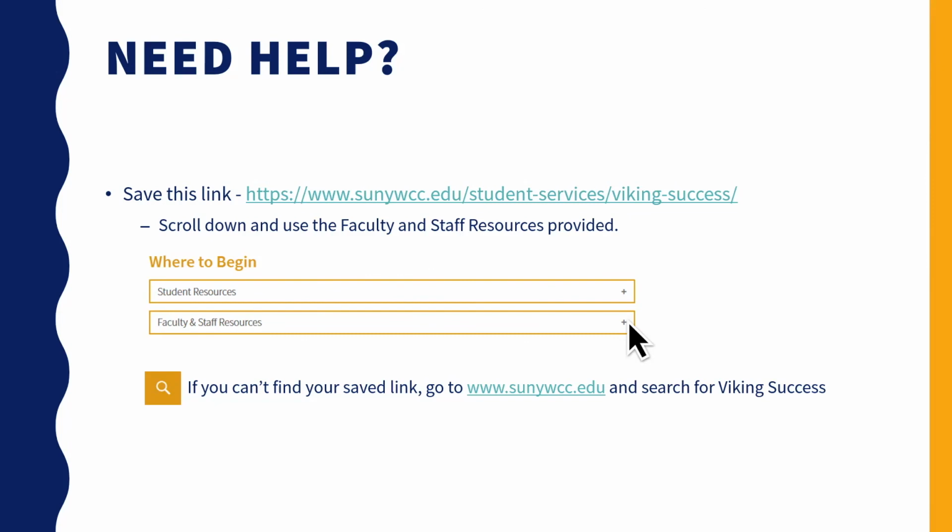Remember that the main purpose of Viking Success is to keep everyone on the same page and help students succeed in their academics to reach their academic, career, and life goals.